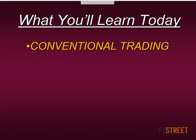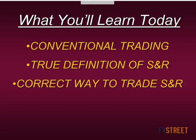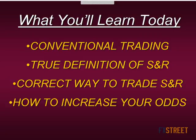We're going to talk about conventional trading, the way most people look at trading support and resistance. And I know this once again firsthand because this is the way I used to trade. Then we're going to go into the true definition of support and resistance. I'm going to show you the correct way to trade support and resistance. And then lastly, I'm going to share with you how you can increase your odds even with this correct way of trading support and resistance. So giving you a lot of great free information.